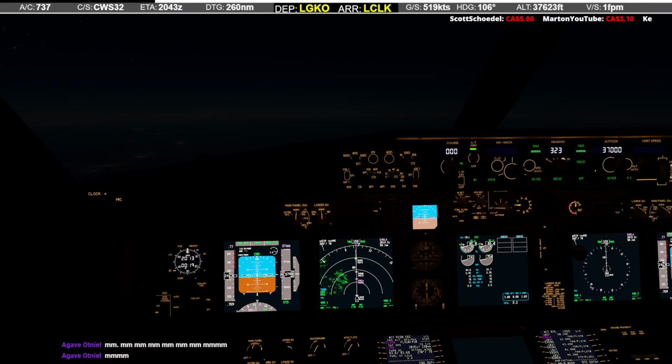Kevin, where are you headed? You seem to be heading for Crete. Hello, Agav. So we're just cruising along over the water now. We'll be doing that for a while.